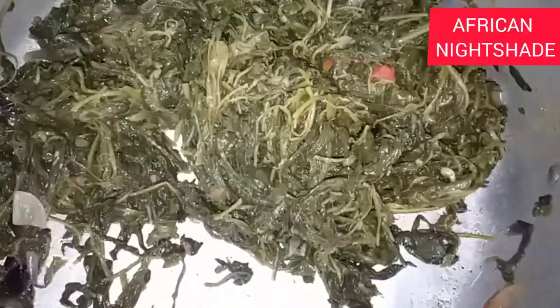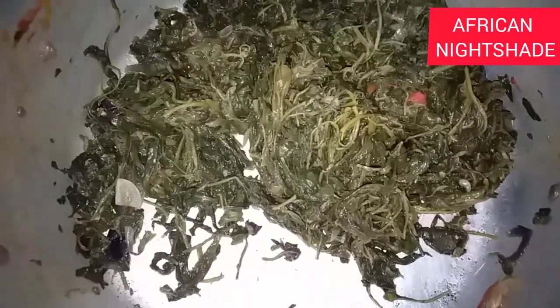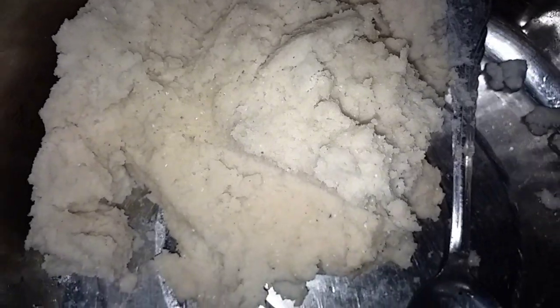It's managu. Yeah, we boiled them and then we fried them. We eat this with ugali. This is buttermilk.